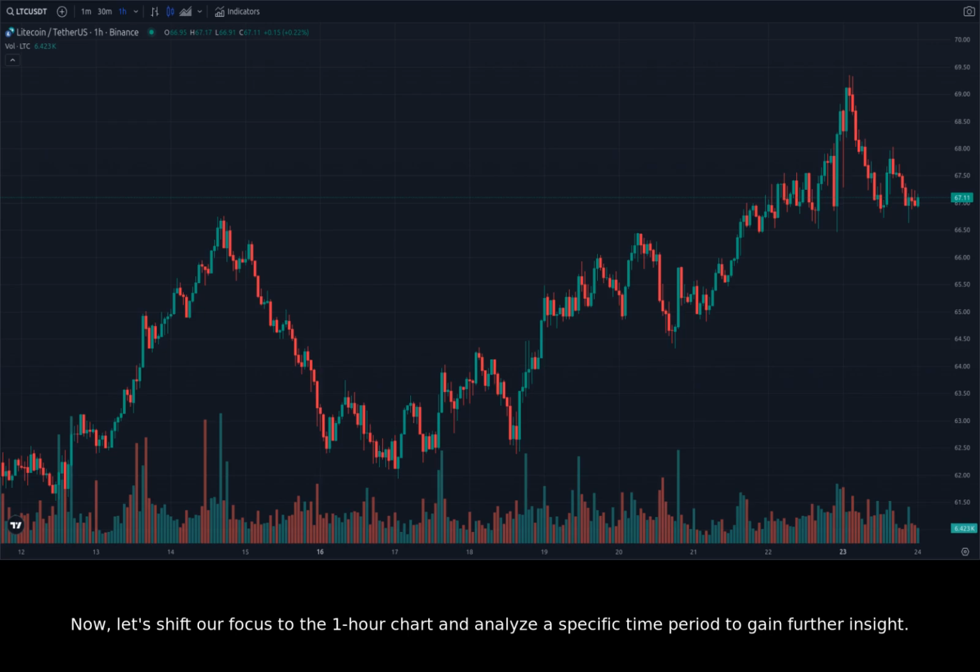Now, let's shift our focus to the one-hour chart and analyze a specific time period to gain further insight. If we look at the past 24 hours on the one-hour chart, we can see a clear upward trend. Litecoin has broken above multiple resistance levels, indicating strong buying pressure and a bullish sentiment. This recent price movement is likely fueled by the anticipation of the halving event. The high volumes accompanying this price surge further confirm the bullish momentum.